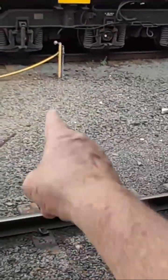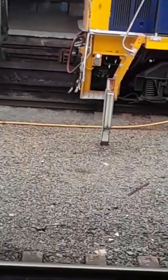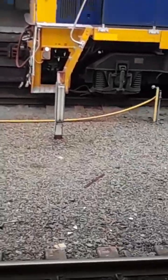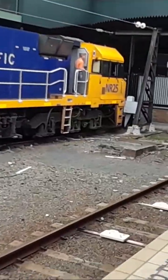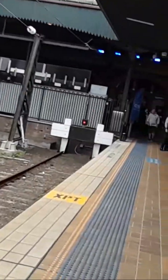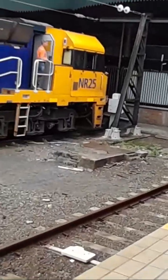Yeah, that's a brand new water taps, by the way. They had to fit all them in when they upgraded the old water taps and just roughed it out. Anyway, NR25 is in Indian Pacific, and then NR94 is Pacific National.